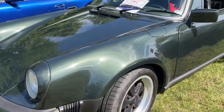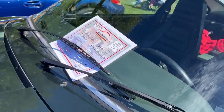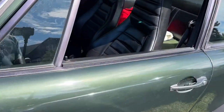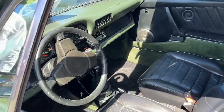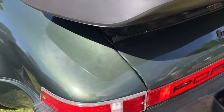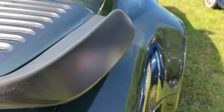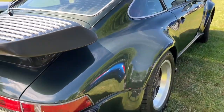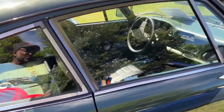Oh my goodness, look at this. 930. Yes, sir. Oh my God. Bad boys, bad boys. What you gonna do? That's crazy. Jeez. Y'all see the turbo right there? Y'all see them hips? Oh, look at this thing. Sheesh. Come on now.